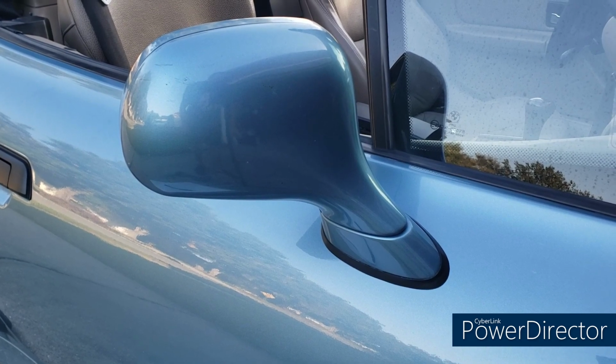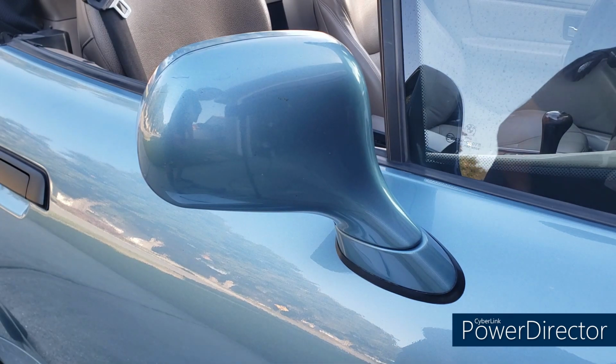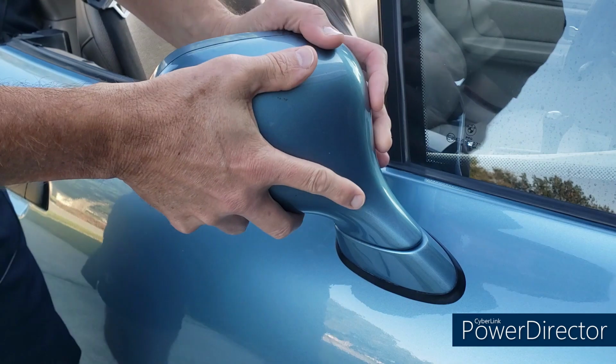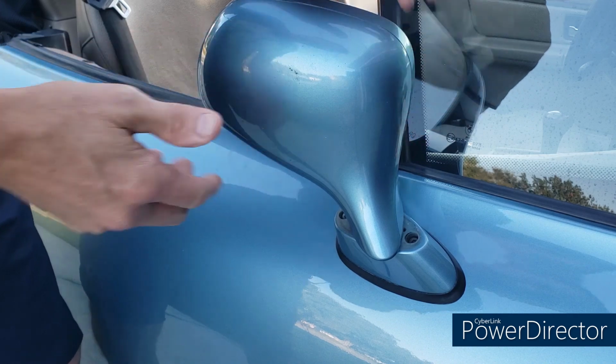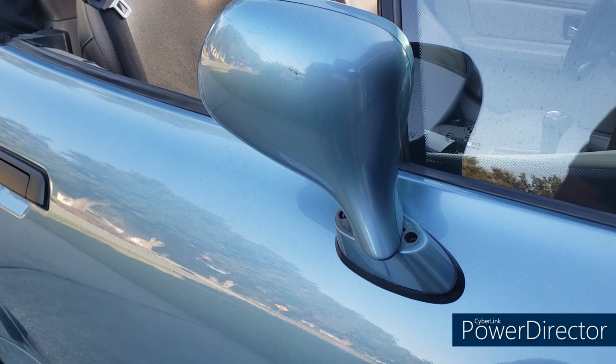Okay, so we're on the passenger side now, and obviously if your mirror isn't stuck, like mine isn't, it's pretty simple. I'll try and be careful and grab the whole thing and move it smoothly without tilting it at an angle.